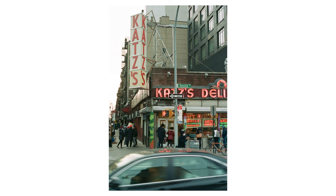Oh, I love Katz's. It's expensive, and there's a line. I hate waiting. But if you're visiting New York, you absolutely have to get there. Another shot of Katz's. Ah, I wish that car wasn't there. Damn.